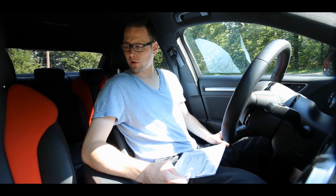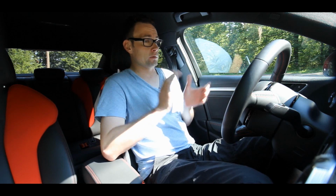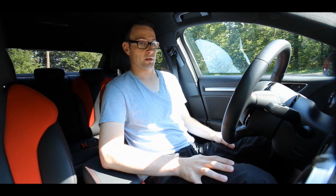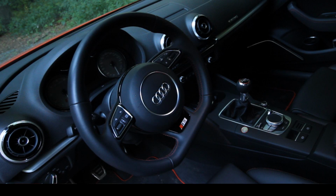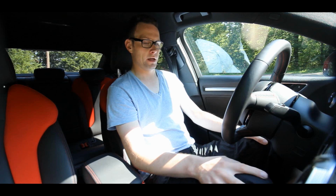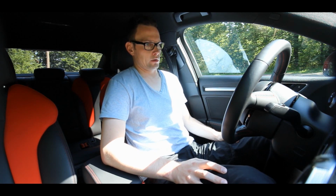And yeah, overall this is just a really nice place to be. The build quality, I know all reviewers rave about it in their Audi reviews, is just perfect in my opinion. Soft touch material here on the dashboard, the leather, the steering wheel just feels absolutely perfect. One of my favorite steering wheels, I have to say. The seats could have a little bit more side support, but they are really comfortable on long trips.